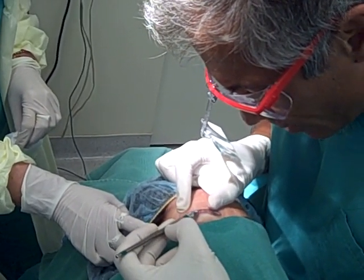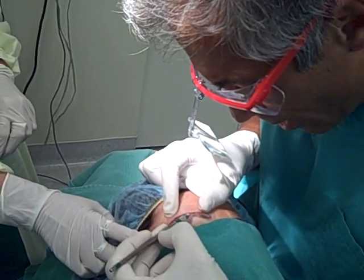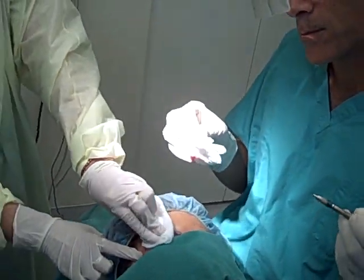And then 3 to 4 months later, when the hairs really grow in, she'll have her own natural eyebrows that will need to be trimmed, typically on a once or twice a month basis. And that's it.